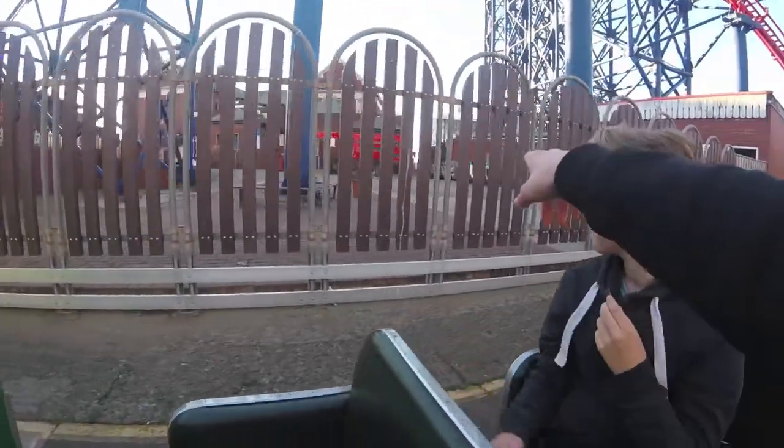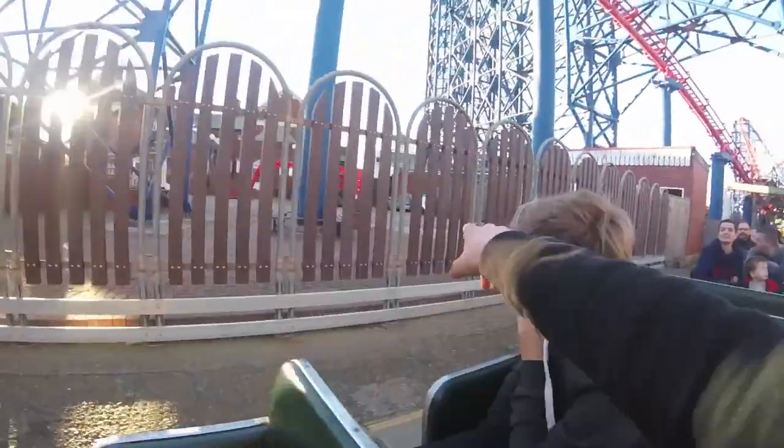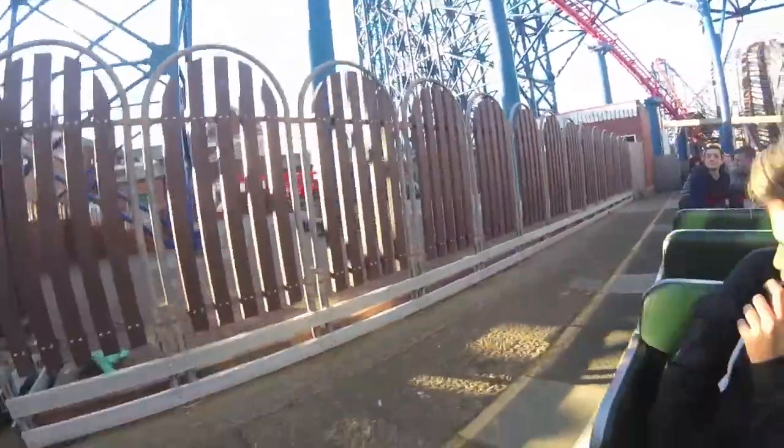Some old Derby Racer cars. I don't know how well you can see them behind the fence.